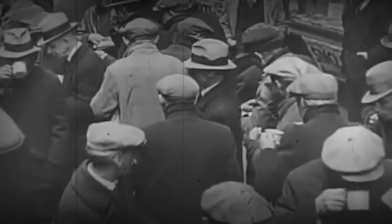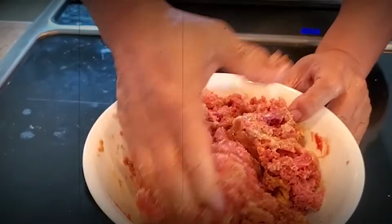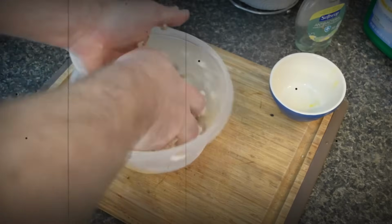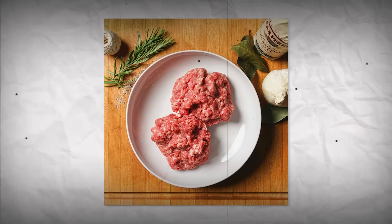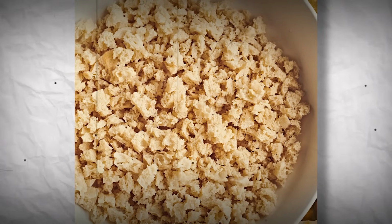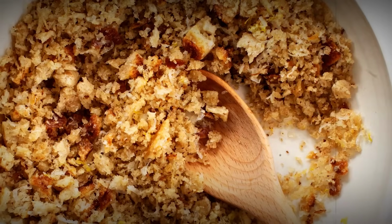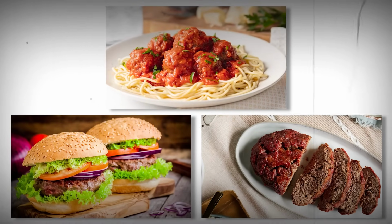Meat was a luxury during the Great Depression, and families had to make every bit count. A single pound had to stretch across multiple meals, so simply serving it as is wasn't an option. Instead, people found clever ways to bulk it up using cheap, filling ingredients. What started as a necessity quickly became a habit. One of the most common tricks was breadcrumbs. Stale bread wasn't thrown out. It was dried, crushed, and mixed into ground beef to make meatloaf, burgers, and meatballs.